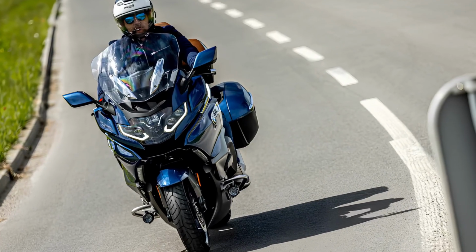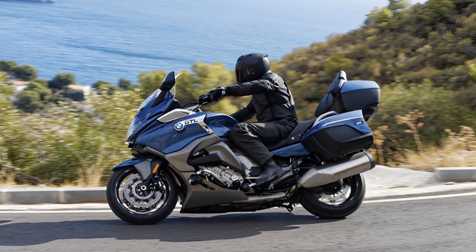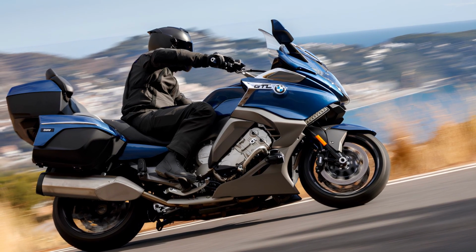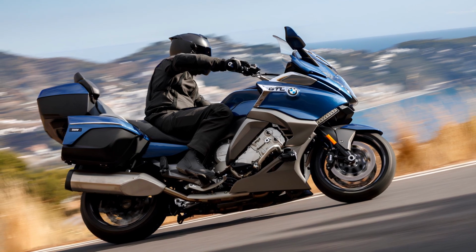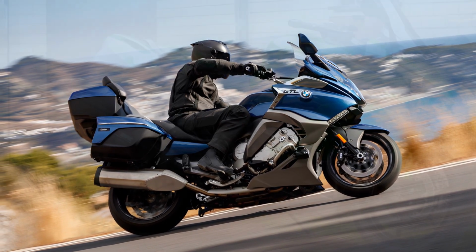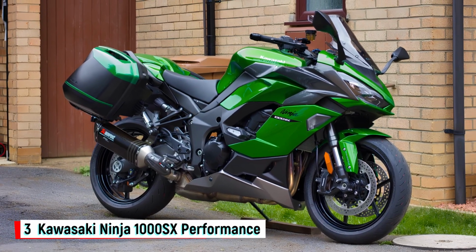Storage is ample, with spacious saddlebags and a top case allowing riders to carry all necessary gear for extended trips. The K1600 GTL's blend of performance, comfort, and advanced technology makes it a top contender for those seeking a premium long-distance touring motorcycle. Number 3, Kawasaki Ninja 1000 SX Performance.